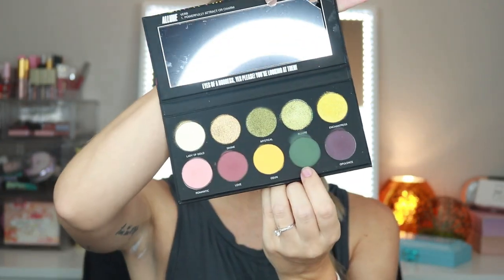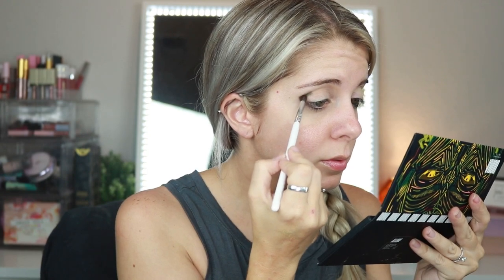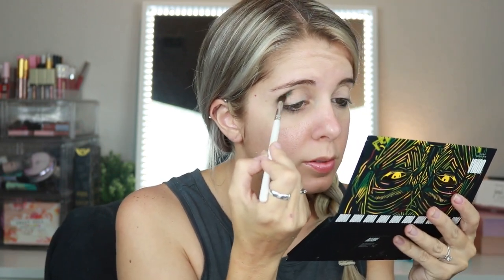Ooh, I like that. I think I'm gonna take this little guy right here. I think I'm gonna go into the color Lush. And I'm just going to start to put that in my crease. Let's just go bold. Screw it. So far, just by digging this into the pan, there's a little kick up, not too much. So I do like that. And the color is laying down really nice.